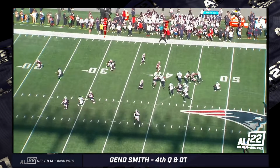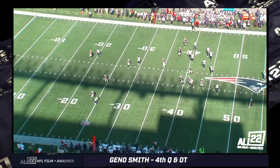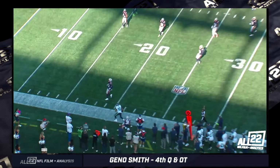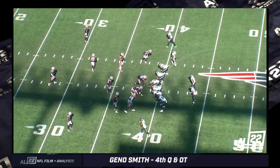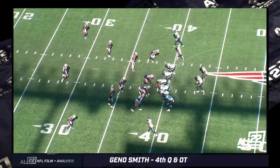Geno Smith gets out here, realizes there's nothing out there. The Patriots have it all covered. Comes back to what is now the wide side of the field. Yeah, it's an easy flip to Tyler Lockett, but look, it's 5.5 minutes left in overtime on the road, obviously tied at 20, and you're facing what I believe is a stout and physical and athletic defense.